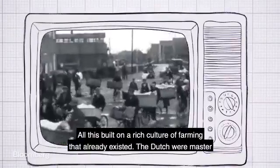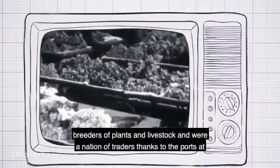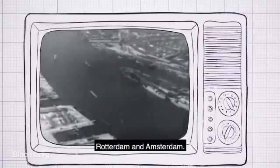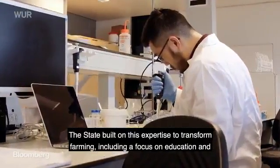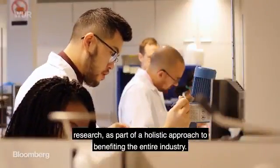All this built on a rich culture of farming that already existed. The Dutch were master breeders of plants and livestock and were a nation of traders thanks to the ports at Rotterdam and Amsterdam. The state built on this expertise to transform farming, including a focus on education and research, as part of a holistic approach to benefiting the entire industry.